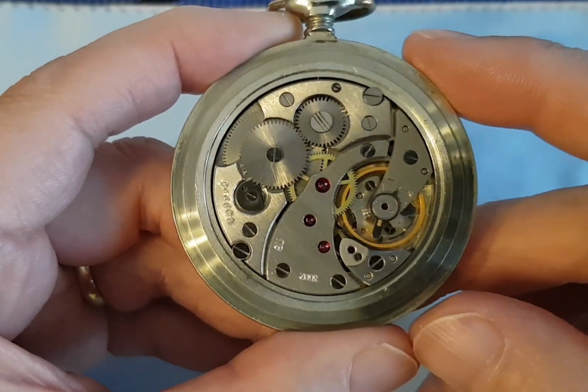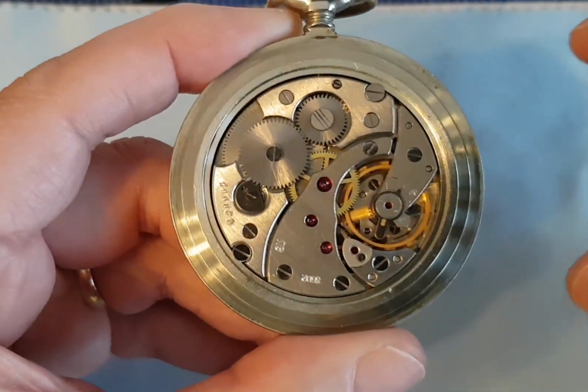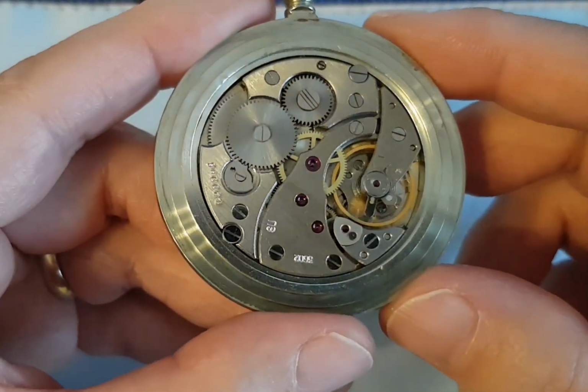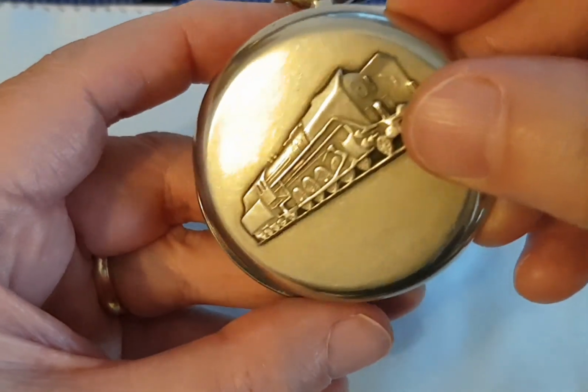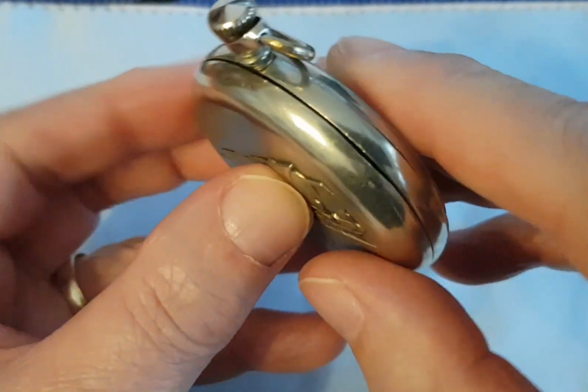I think the factory for this Molnija watch was in Chelyabinsk, which is in the Urals. They also had a factory in Moscow as well. Again, it's hard to pin down exactly where this particular watch was made. I'll just cover that up momentarily while I turn it over. I won't snap it shut just yet.